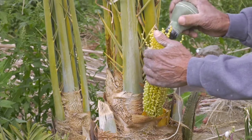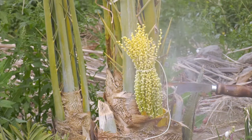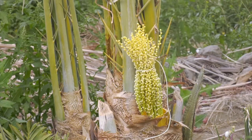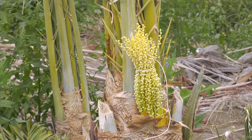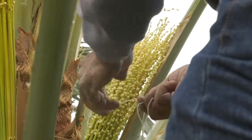And he took a little puffer, and that has the male pollen in it, and then puffs it in the female plant. And this happens. And those are the strands that will open up and then eventually have the dates on them. That is so crazy. And this is just a small sample of 165 acres here of trees and all of that going on. Pollinated, that's correct.